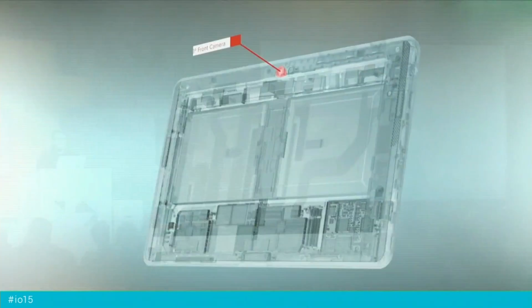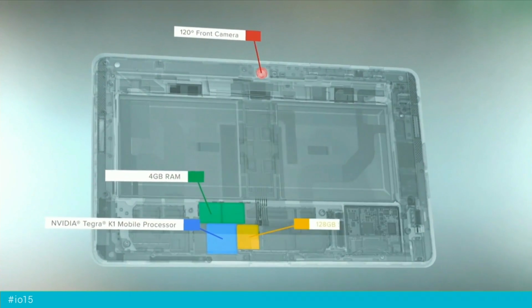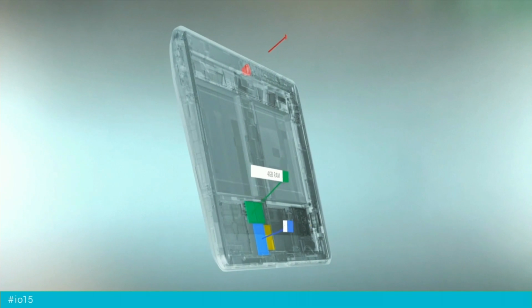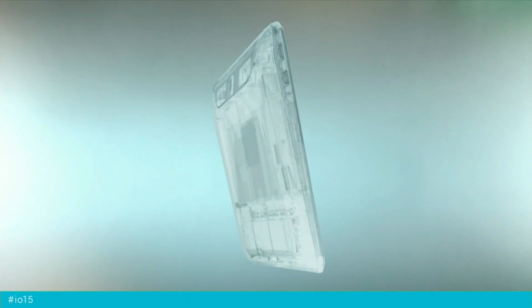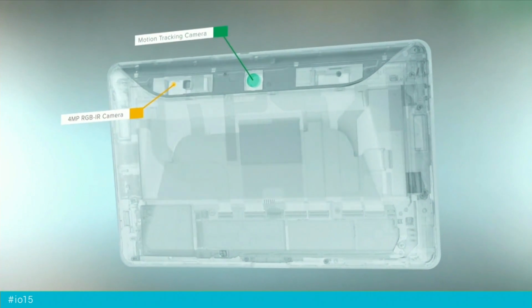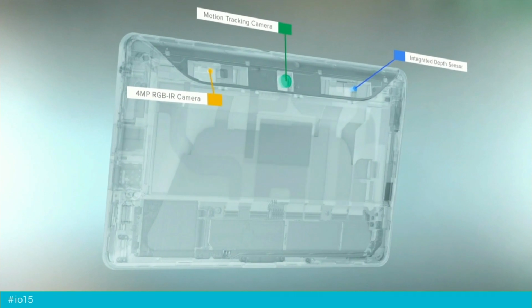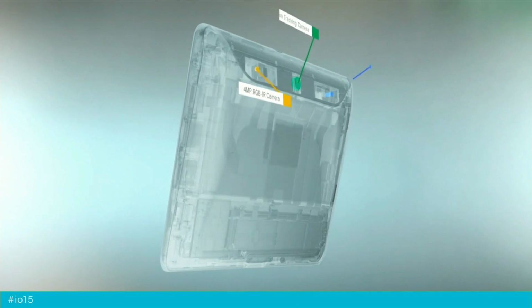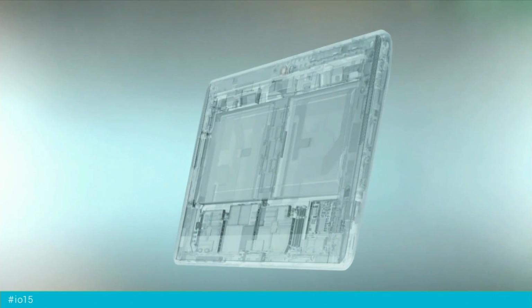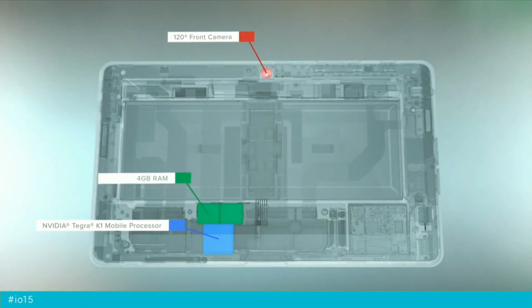So last year, we introduced our Project Tango tablet development kit. And this was the first mobile device with the sensors and software to start to work toward this journey. It includes a 4-megapixel, 2-micron camera, integrated motion tracking camera, and an integrated depth sensor. And all of these sensors, combined with the Project Tango software stack, allow devices to understand the physical movement of the device, as well as its surroundings.